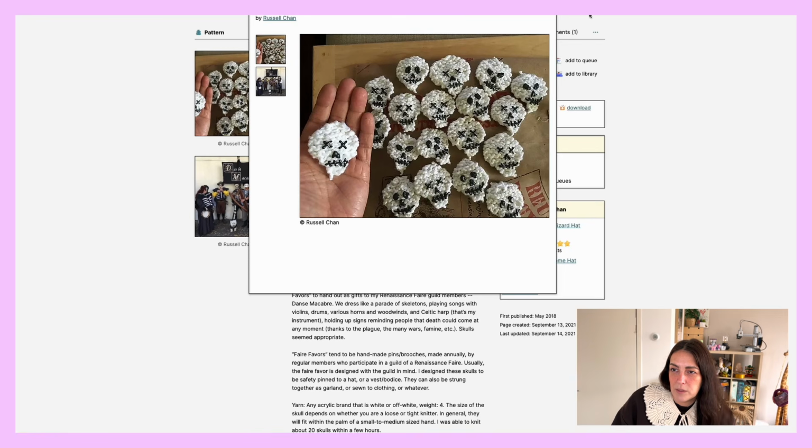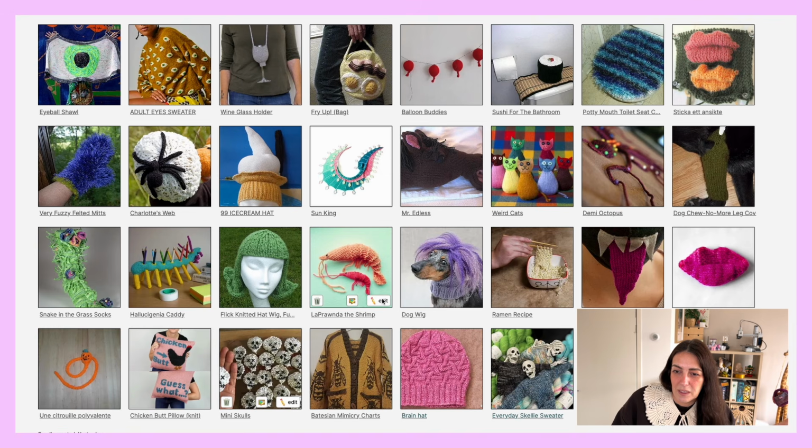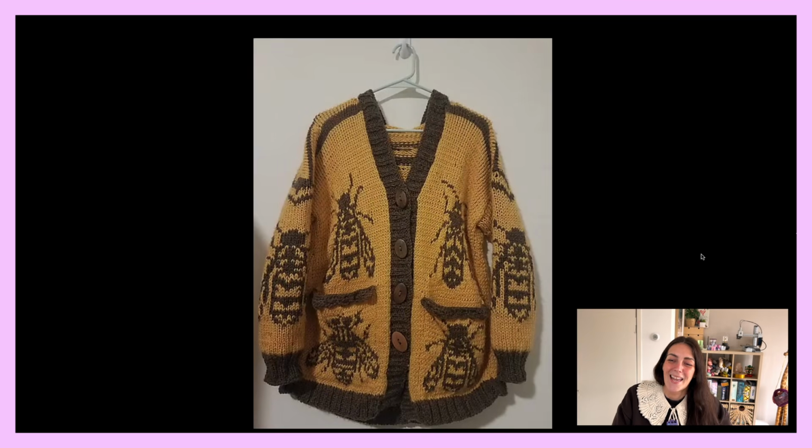I don't know why I'm so hung up with the idea of having a cardigan with things on it, but this is another one. I think it's just the chart with wasps. And I just don't like wasps, so I would never make this. I think wasps are my least favorite animal, least favorite insect. They're just so annoying.